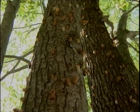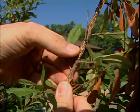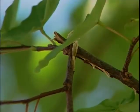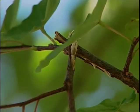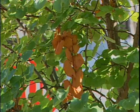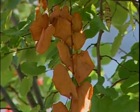Gartner says the damage was caused by female cicadas that sliced into the underside of twigs and deposited their eggs inside. The weakened twigs can be broken by birds or by the wind, causing bunches of leaves to dangle or fall. It does look ugly, it does look odd, primarily because it was so widespread.